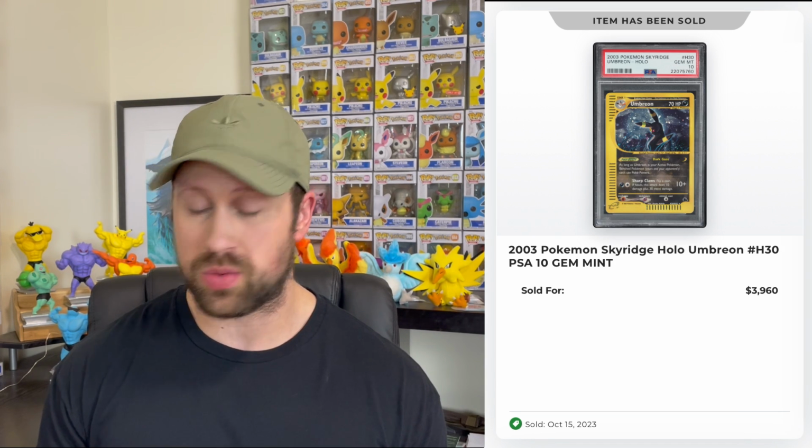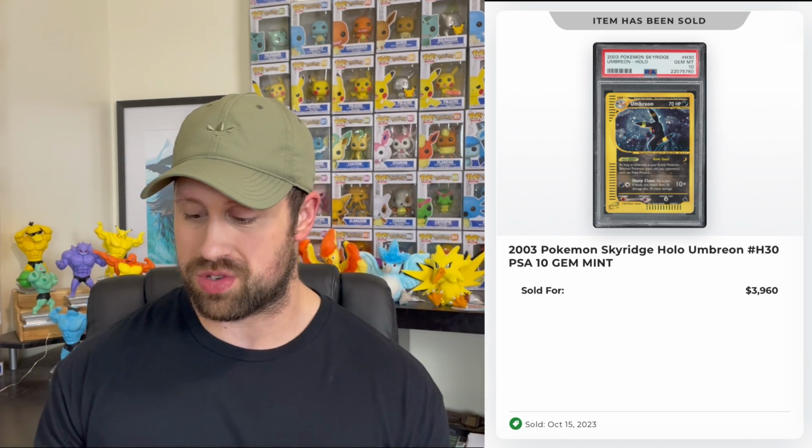And then we had 3 PSA 10 First Edition base set booster packs that were graded. Here is the Venusaur art that sold for $3,360. Blastoise art sold for $3,600, while the Charizard art sold for $4,440 this week. We saw 2 very notable cards from the E-Series. Here's a holographic Gengar from Skyridge, sold for $3,840, while the Holo Umbreon from Skyridge sold for $3,960. And then we saw the OG Moonbreon from Neo Discovery in PSA 10 that sold for $4,800 this week.